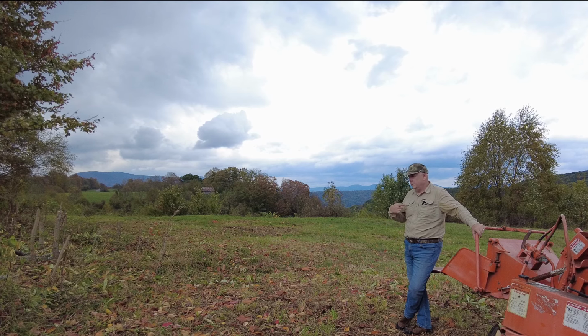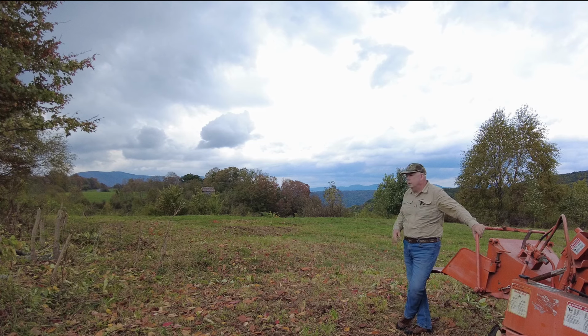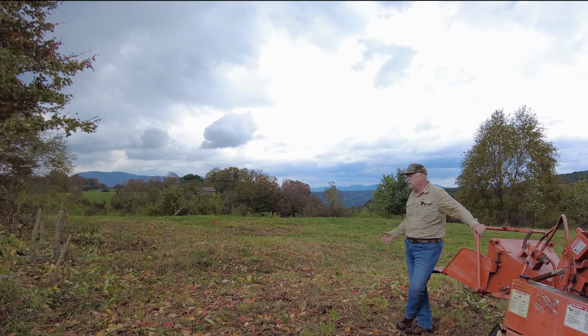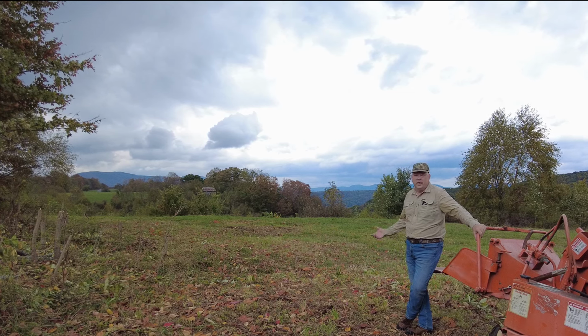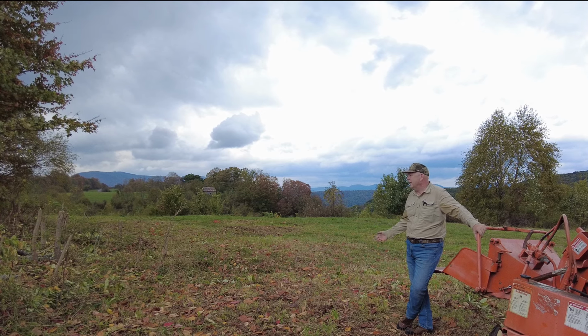After all, Danny, you're going to come out here with a bulldozer, push all these logs over the side of the hill, and clean this area up and smooth it out anyways. Why are you wasting your time running all this material through the wood chipper? Well, the answer is, I enjoy being out here. I enjoy this kind of work.